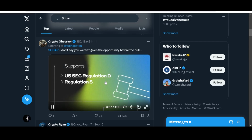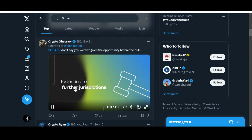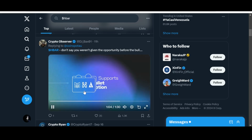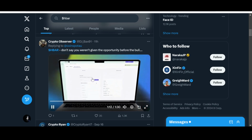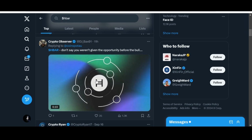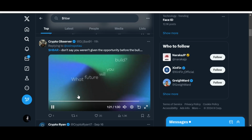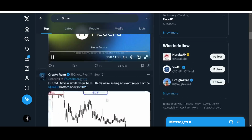Supports US SEC Regulation D, Regulation S. Extended to further jurisdictions. Yeah, compliance is the way to go forward. Supports wallet integration. Role management to control access and permissions. Asset tokenization studio. What future will you build? Hello future. Hedera, guys. Hedera.